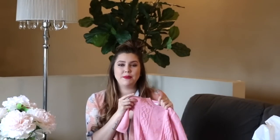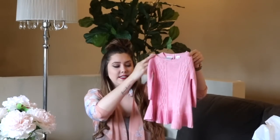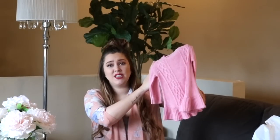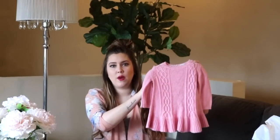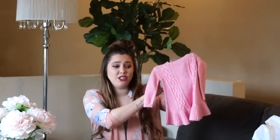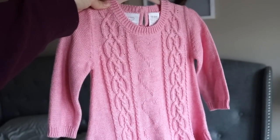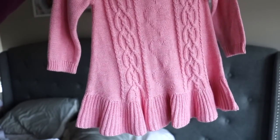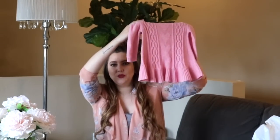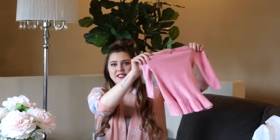All right, so the first item up is from Babies R Us, and it's this really sweet sweater dress. And I've had this honestly for about a month, maybe even a month and a half. It's just been too big for her to wear. So I'm hoping to get her in this pretty soon because I don't want her to grow out of it without wearing it. But it's a really cute pink sweater dress, and it has like three hearts going down the center. And it's a really nice thick material. And I love the little ruffles at the bottom. I think it's really sweet. So yeah, I can't wait to see her in this.